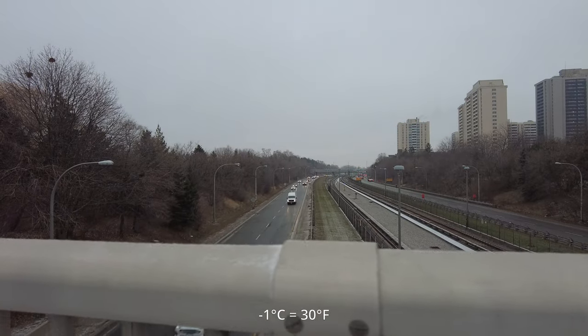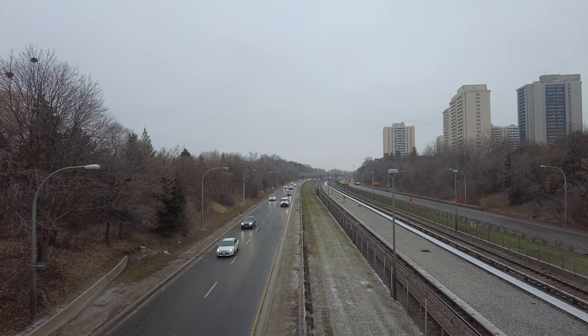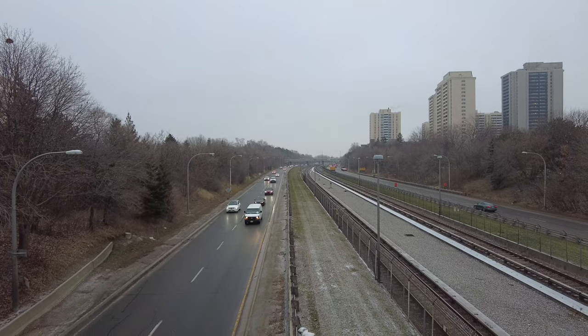Hey everyone, it is Wednesday, January 11th. The time is 4 p.m. and the temperature is minus 1 degree Celsius. And I'm here on Viewpoint Avenue, and there's a look to the south towards Eglinton West subway station.